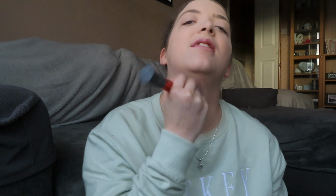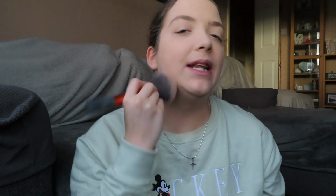I'm honestly really excited to see how this look turns out, especially for the eye makeup. I'm really excited to see what kind of eye makeup look you guys have collectively created. Because I feel like that's what's so fun about videos like this, is you don't really know how the look's gonna turn out until it's done.